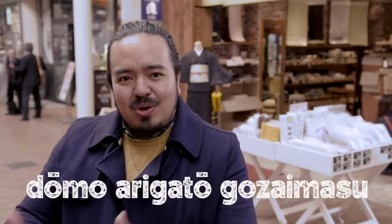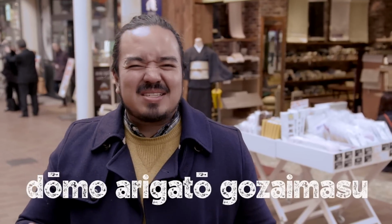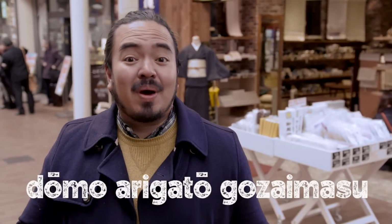Next up, saying thank you. That's a very important thing to learn in any language, and it's pretty simple in Japanese too. Think of this 3-word phrase. Domo arigato gozaimasu. That's like saying thank you very much in a very polite way. But if you want to make it a little bit more casual, you can break that up a bit.